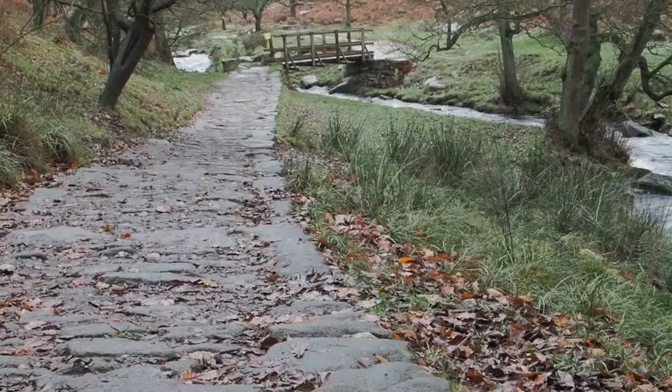Padley Gorge is so popular with hikers and dog walkers and all sorts of people, even on a dreary, drizzly day like today. It's such an amazing place to come and visit.